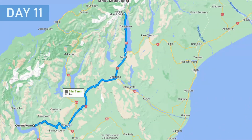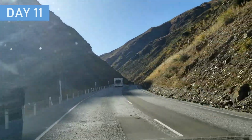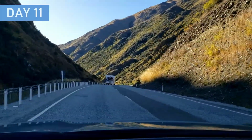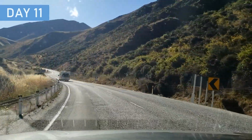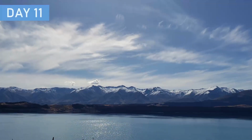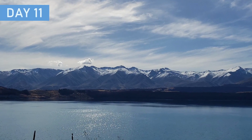Day 11 started in Queenstown, and with a trip north, we started the 3-hour drive up to the Mount Cook area. The first thing that dawned on us was that the terrain is very different in the South Island. As soon as we stepped out of our hotel, we saw that we were basically surrounded by what appears to be glacial mountains. The drive was just through a bunch of mountains with very nice views. As we approached, the snow and ice-topped mountains overlooking Lake Pukaki gave some truly spectacular views.